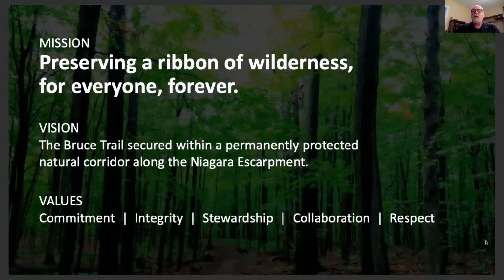So a little bit about the Bruce Trail Conservancy first. We do manage the Bruce Trail, which goes from Niagara to Tobermory. It's about 900 kilometers long. Our mission is preserving a ribbon of wilderness for everyone forever. And it speaks to the fact that we're not only administering the Bruce Trail and monitoring and maintaining it, we're also actively acquiring land along the Niagara Escarpment to protect a conservation corridor that contains a public footpath.